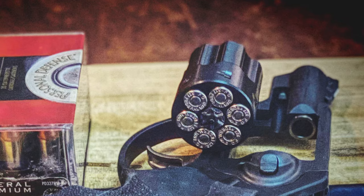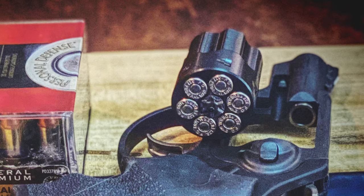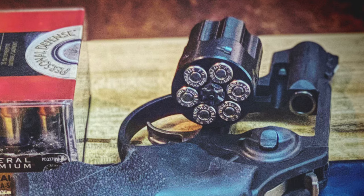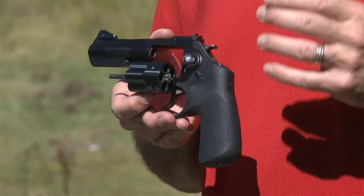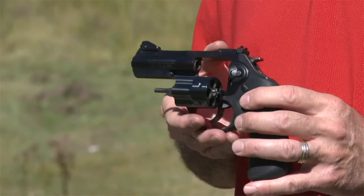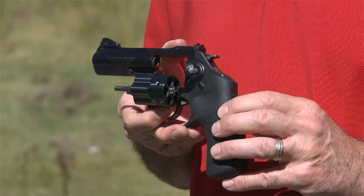The external hammer is designed for single action, which supports 6 rounds of Federal 327 Magnum ammunition. Lastly, the grip peg enables owners to customize the Ruger LCRx 327 Magnum revolver with various grip styles.